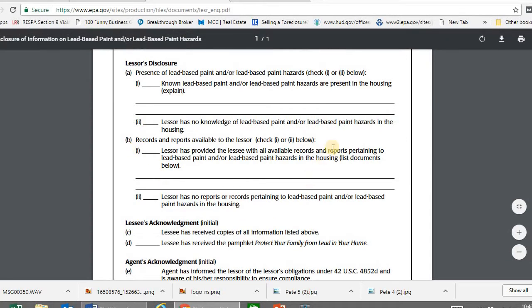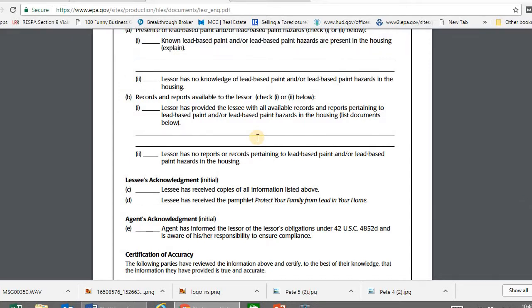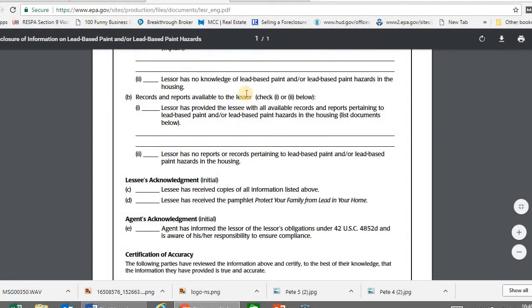So if there are any reports here or any known lead hazards, they're basically initialing saying we acknowledge the above disclosure. The question I get all the time is, what happens if there are no known lead hazards and there are no reports? Should I still have the tenant initial? And I can't answer that.